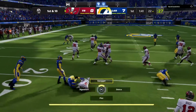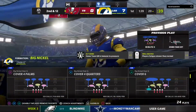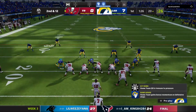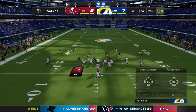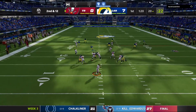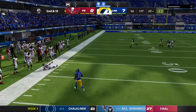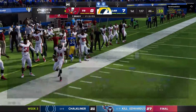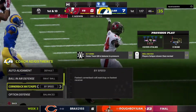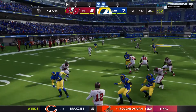On the ground, this is Leonard Fournette, and he got blown up on that play back at the 20. Two yards the loss, second and 12. Now Brady, and that's complete. It's Chris Godwin, and he'll be out of bounds, but able to get it up past the 45. That one good for 26 and a first down.